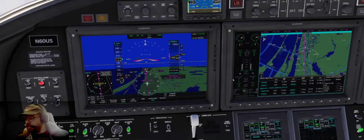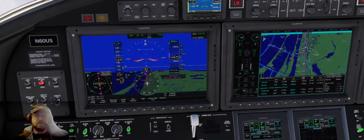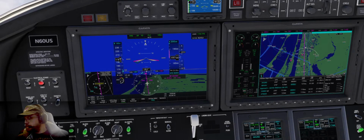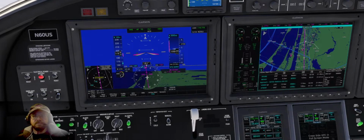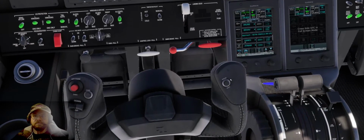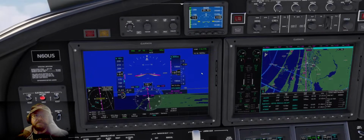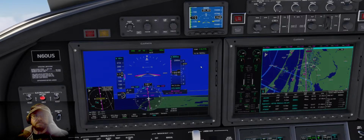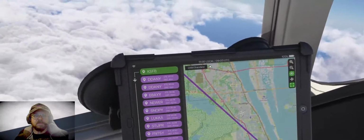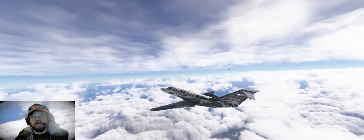All right, so we're cleared all the way up. So let's just show you what max climb looks like. Allegiant 3060, Orlando approach. Good evening. We're in the climb detent. 3000. Altimeter 3000. So yes, it is a rocket ship, if you wanted it to be.